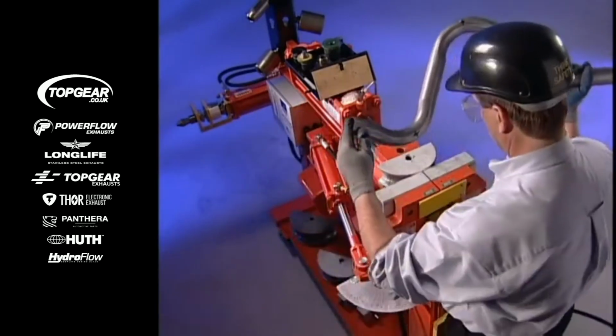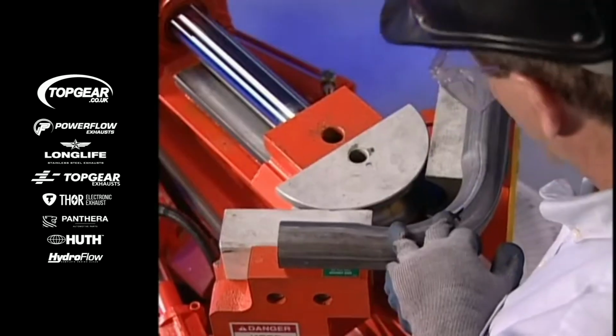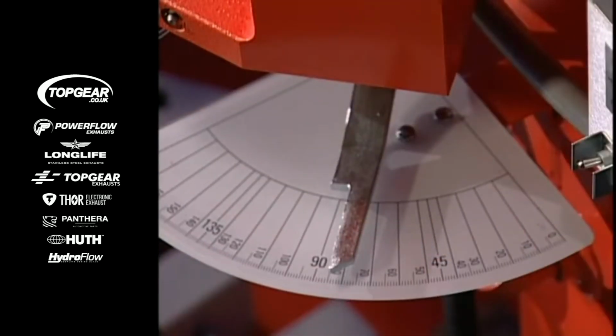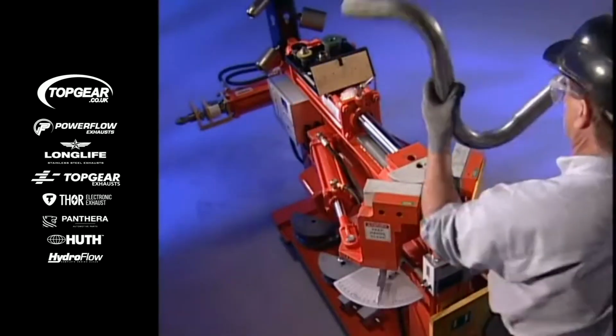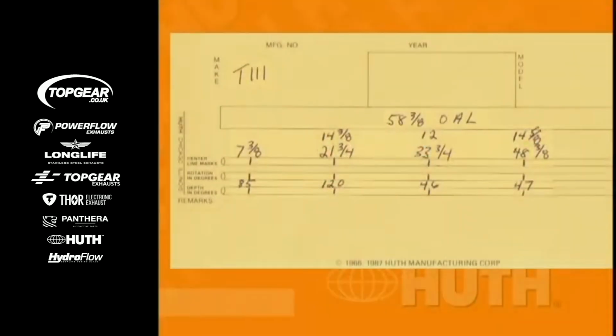Place the pattern pipe on the swing gates and jog the machine until the bend angle lines up squarely with the gates. Check the degree of bend at the depth of bend indicator and record this value on your card. Repeat this process until you determine and record the depth of bend for all 4 bends. We now have a program card to bend this pipe.